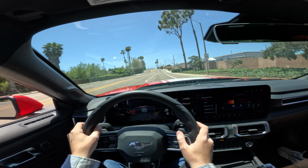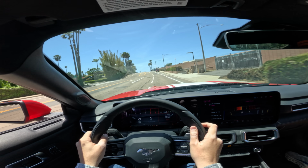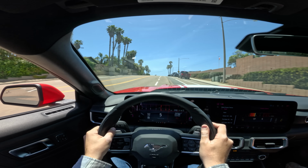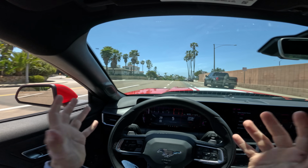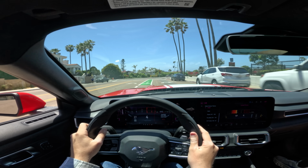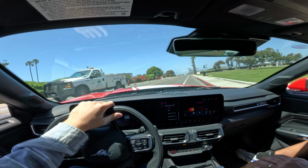Track mode. It should open up the exhaust valves, right? The loudest setting. Wow. Like the red is a really cool choice. I feel like I wish I got red on my Mustang GTD now, because it feels iconic. There's a few iconic colors on these cars, such as the red and white, the blue and white, of course. Look at that view right there.